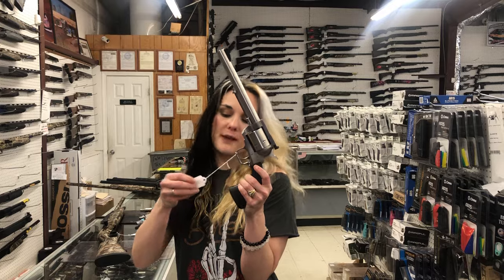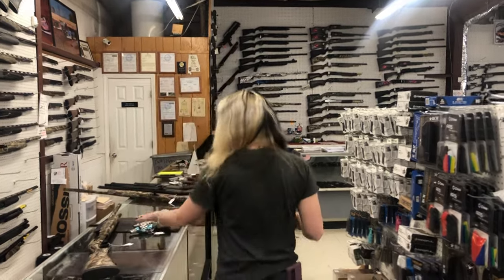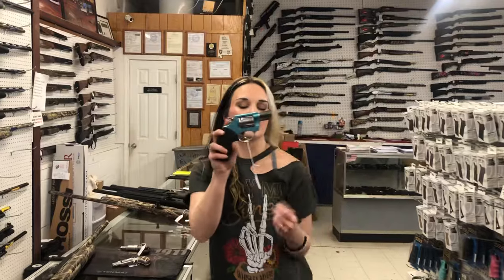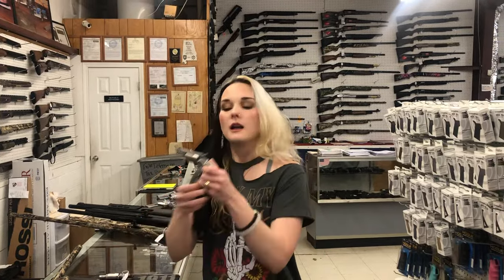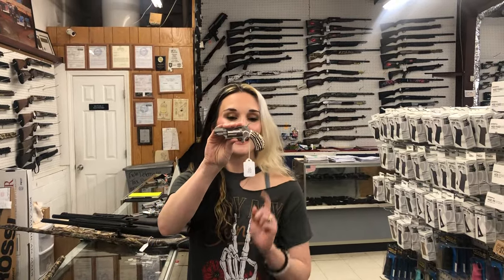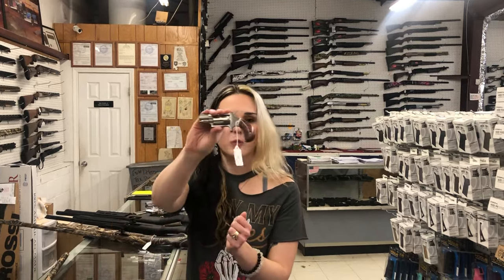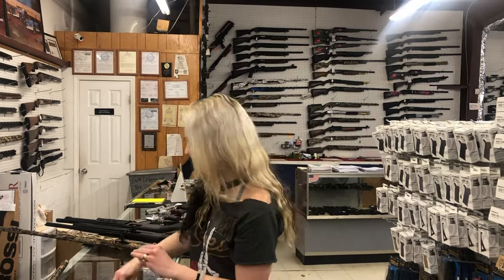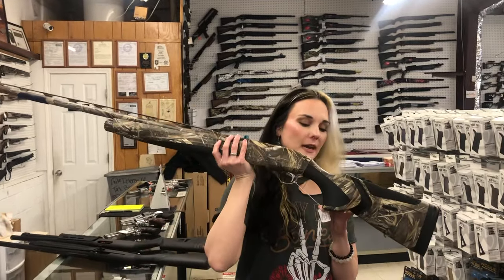Magnum Research BFR in 44 Magnum, 1140. Charter Arms Blue Diamond in the 38 special, y'all. She's gonna be 350. North American Arms 22 mag in the stag grip, she's gonna be 280. I'll also have that in the laminate wood grips. She's gonna be 270.